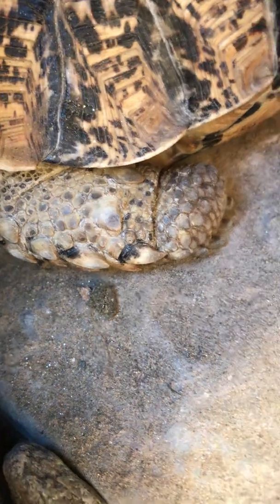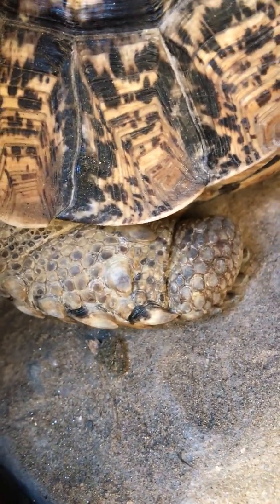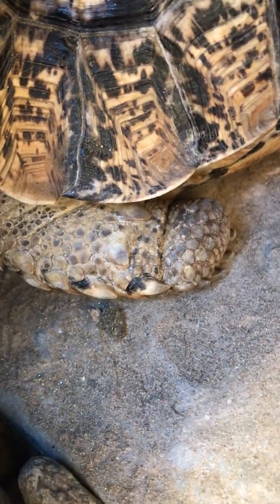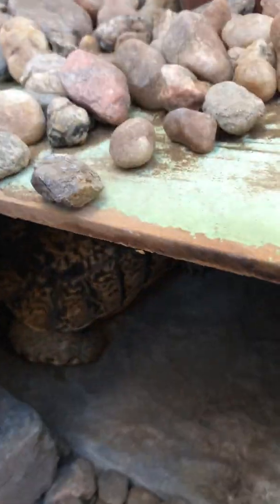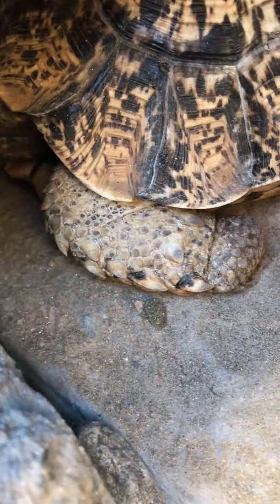But I want you to take a look at her skin without me bothering her. Look at that on her skin. Do you see those little bumps, those little dots? Those are the scales. So reptiles are covered in scales. Don't worry about the fact that her paw is doing that. It's just because she's a bit stressed that I'm here, but I will leave them alone shortly. So she has scales on her as her outer covering.